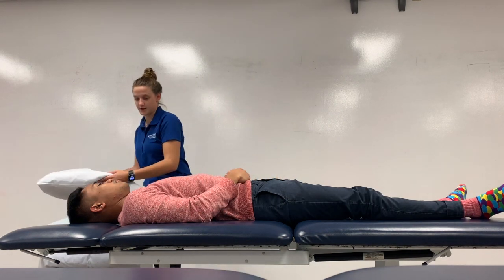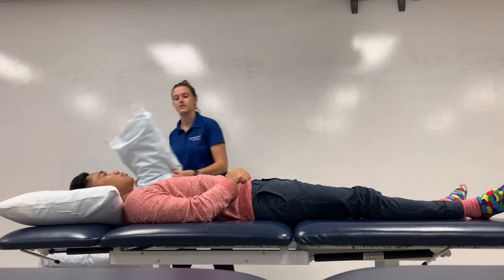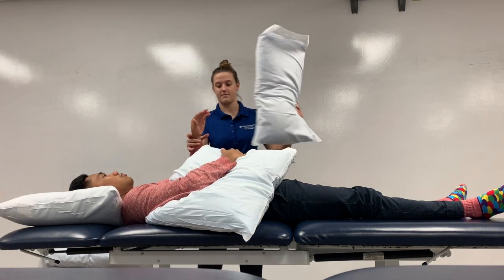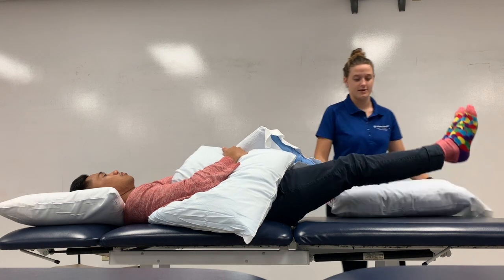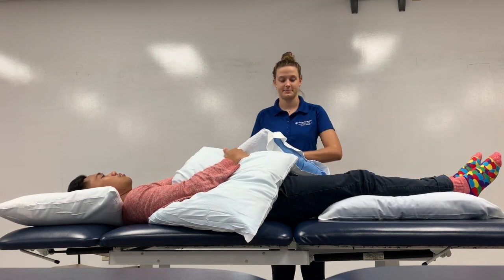First, we're going to be placing a pillow underneath the patient's head to reduce pressure injuries and for patient comfort. Then we're going to move to putting pillows underneath the arms. This allows the scapula and elbows to be elevated off the bed to reduce pressure injuries. Then we're going to move to the calf. We're going to place a pillow underneath the calf to allow for the legs to be extended and the heels to come off the bed.